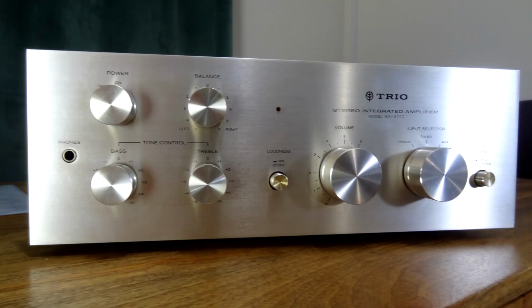Right, so here it is. As you can see, it's quite a nice looking amplifier, I think. It's got that retro look, a silver fascia amplifier, big chunky knobs, and the way they're laid out is really nice, I think. So quite a retro looking, nice looking amplifier.